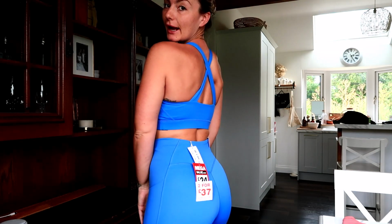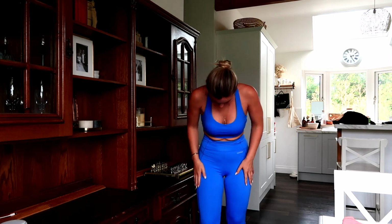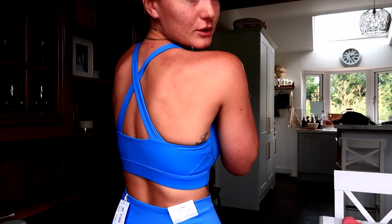Okay, so I've started off with the sonic blue, and not gonna lie, fits like a glove. Yeah, just perfect, love it. So comfortable. They're thick enough that it doesn't show up all your cellulite and wobbly bits, actually holds you in. And this isn't too low either. And I like the crossbody back because when you're doing shoulders, there's nothing more annoying than having a normal bra strap there, especially for me because I feel like it really digs into my bony shoulder blade. So yeah.